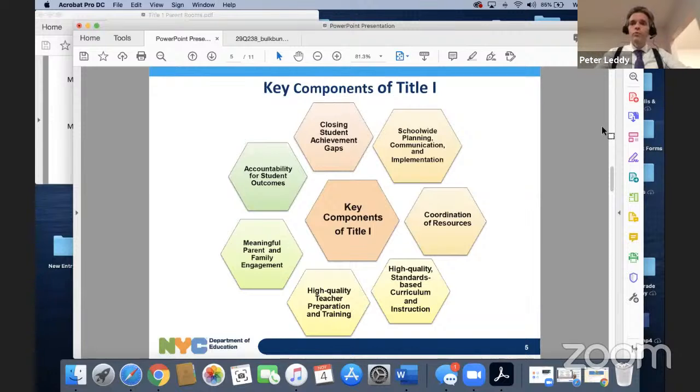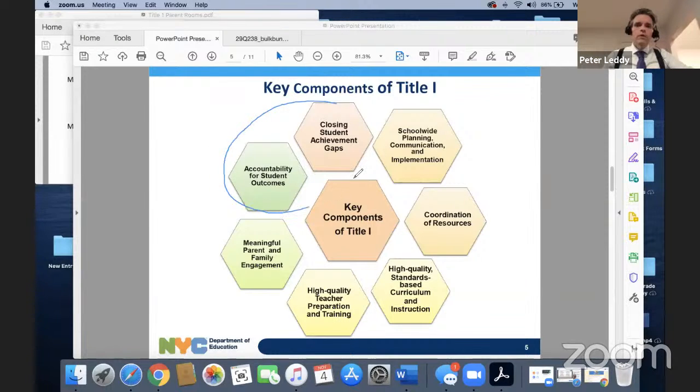Okay, so as some of you may or may not know, we are a TSI school, or we still are, and that is based on the federal exam, the state exam scores. So that's where the accountability part for student outcomes falls in. And that also gets linked into closing the student achievement gaps. Why are some districts at a lower rate of proficiency than other districts? So these two, student accountability right here, these two really go together because we're talking about achievement and outcomes.